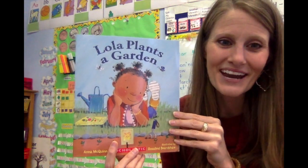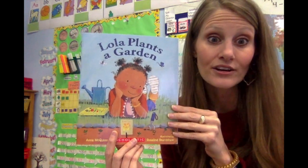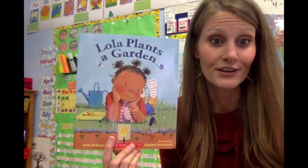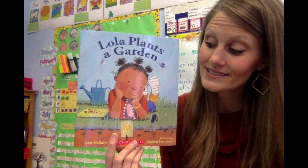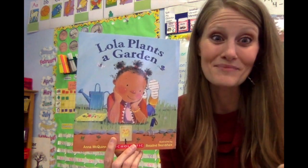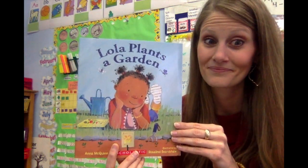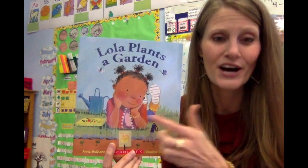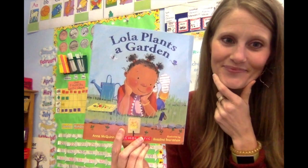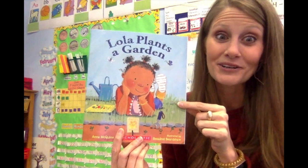And who do you think the main character is in this story? Remember, the main characters are the people or the animals that are in this story. In this story, do you think it's going to be people or animals? That's right. It's going to be people, right? Who do you think the main character is going to be? Lola. Who is Lola? A little girl. How did you know that? Because we see it on the front of our book, right? And your predictions are correct, I believe.